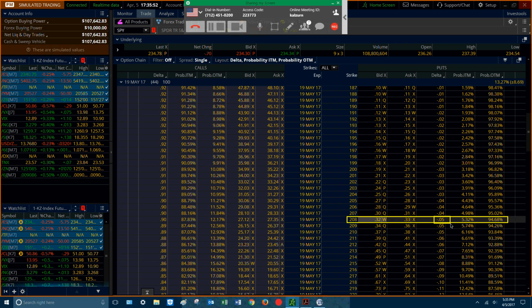So delta is 5, which means there's a roughly 95% chance of making money, and you see it's pretty accurate. But look what happens. As we go further away, you can see we make less and less money. So at this point, selling a put for 33 cents means we're looking to make $32, $33 maximum.